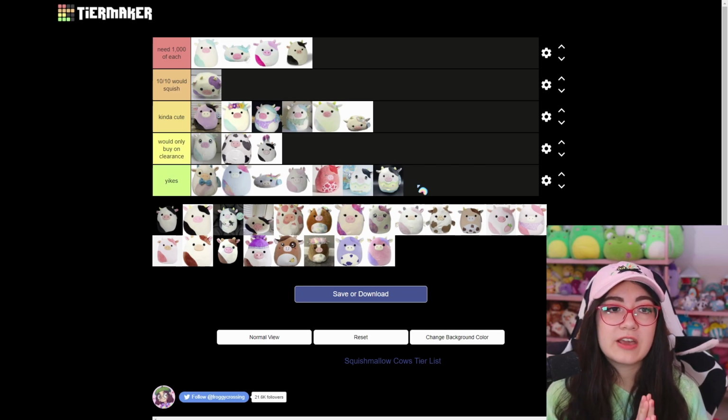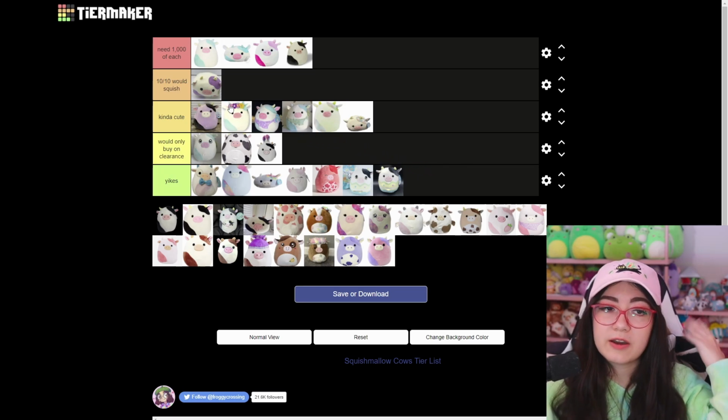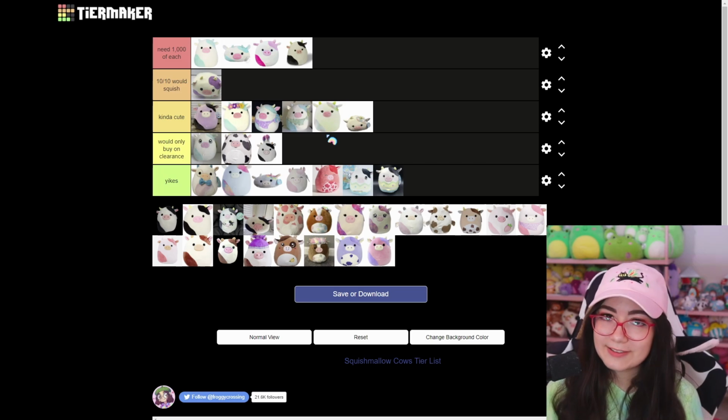I like it when they have Easter ones that are more subtle, like these Balanas that have the flower crown or the bandana. If that's what you're doing for Easter, then I feel like it's a lot more manageable. Maybe even the bunny ears, arguably.